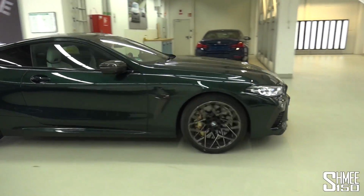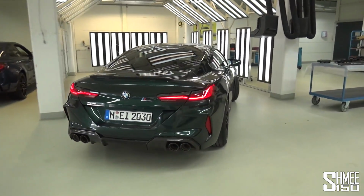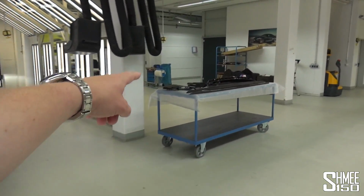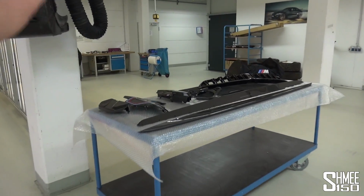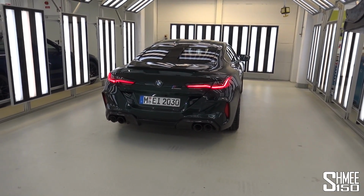In it comes then. This colour is going to be in the light bay here. Looks awesome. And then on this trolley we have all of the parts to show you that are going to be installed. This is like Christmas. An awesome selection of parts. And the M8 now ready to be worked on.